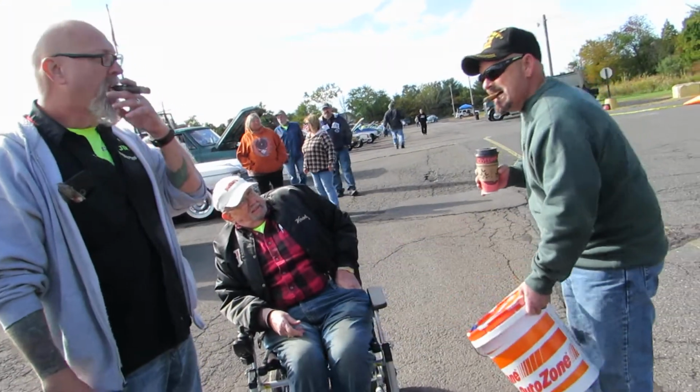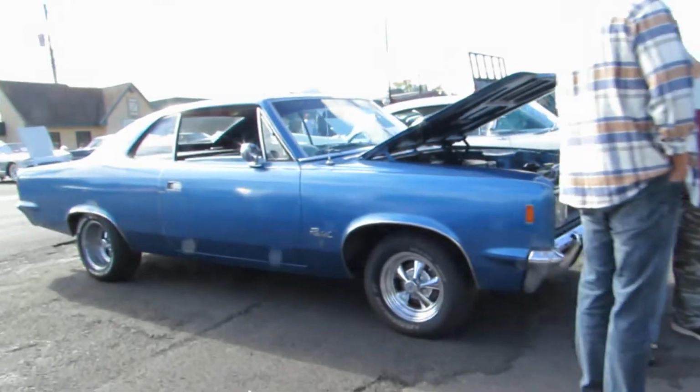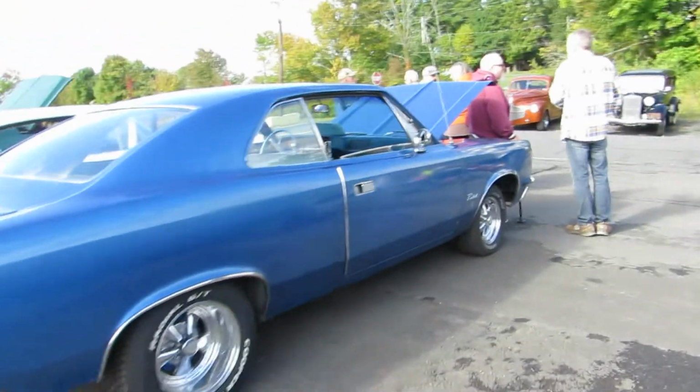What do you want for a wing? A wing. 20. 20 for a wing. AMC Rebel. $550. You don't see these at all around.